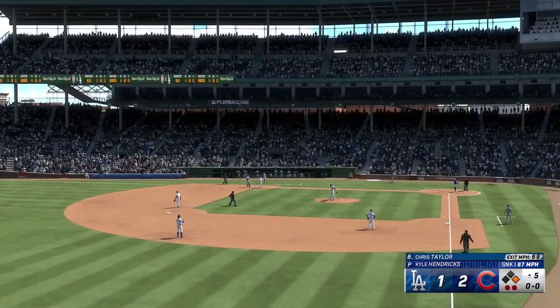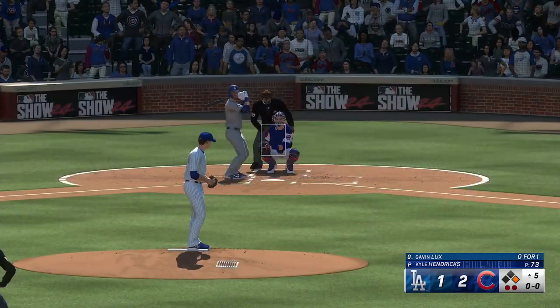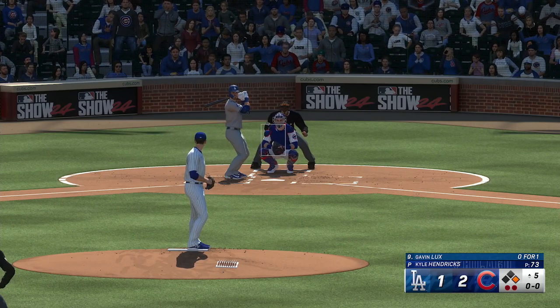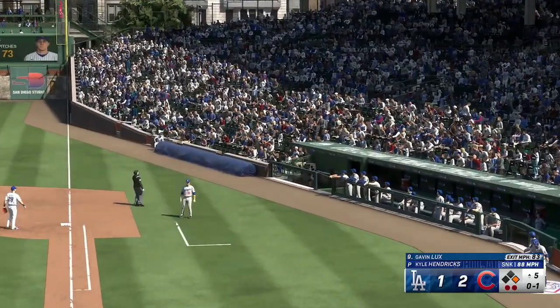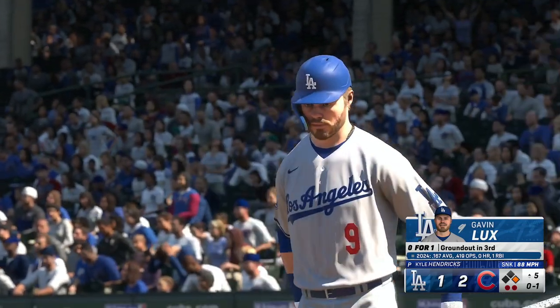That ball right there landed in what they call no man's land, meaning it's not really a spot on the field where you can expect anyone to get to it easily. I mean, it's a tough play going back for the shortstop, but also for the outfielders trying to come in. They've got to go a long way as well. And now here is Gavin Lux.